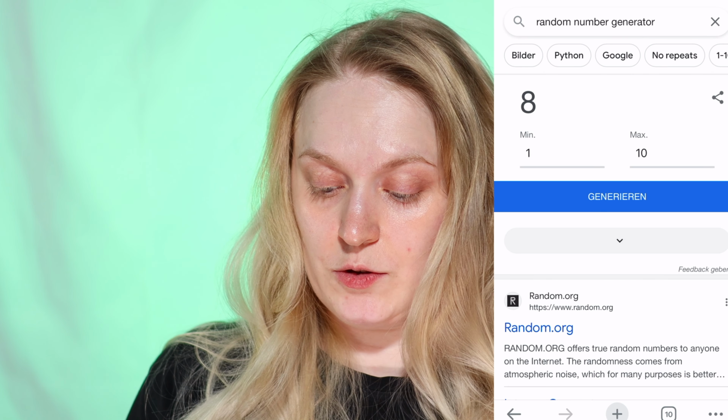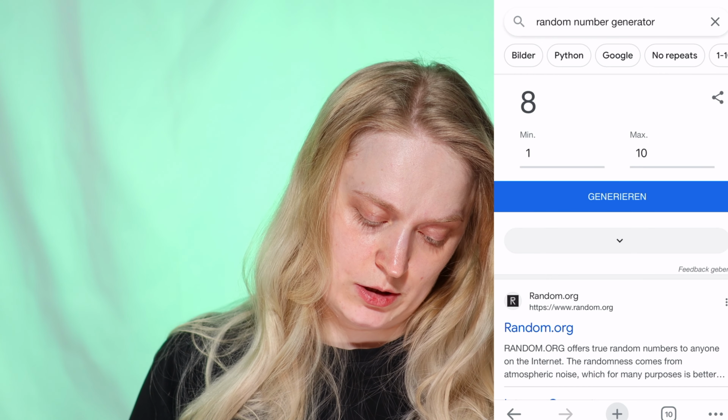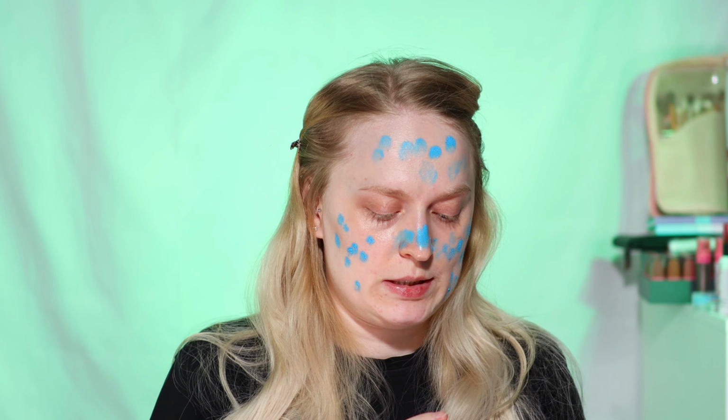So let's begin. You should be able to see the footage from my phone, and I'm just using the random number generator in Google. Right now it gives me number 8, which means we are doing light blue for the face. So let it be. I never tried to apply this color cream all over my face before. So this is going to be an interesting experience trying to make it more or less even.